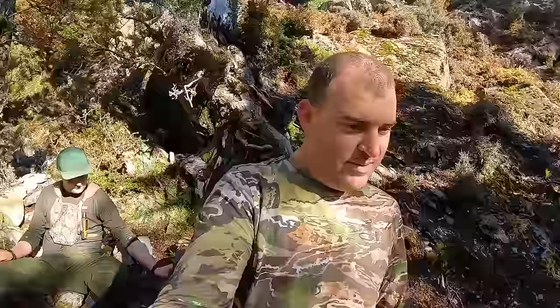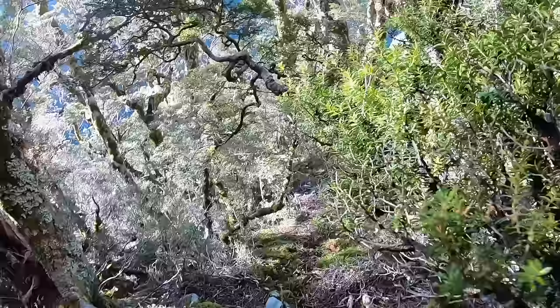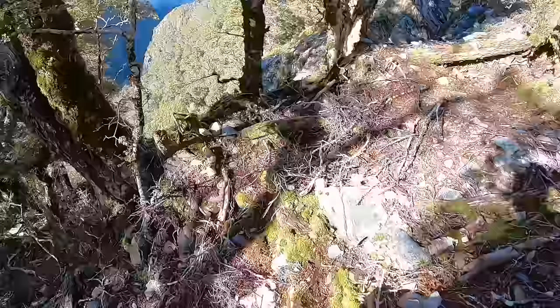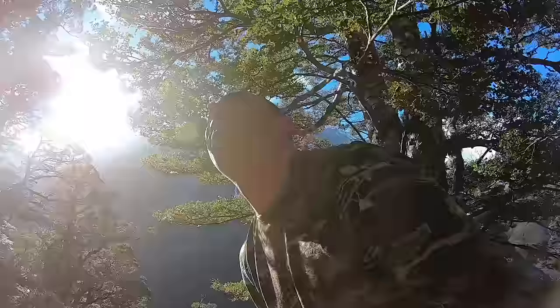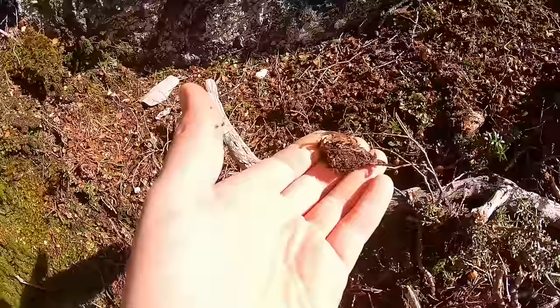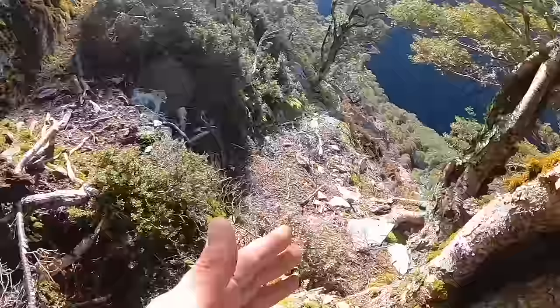Anyway, we'll make our way down. Have a look around here, there's a real fresh bit of dirt. See that bit of dirt just sitting right there? That's been kicked off something this morning. All of this is all old, nothing. There's just a couple of bits of fresh dirt, and this is right in line with where I'd expect them to come down.